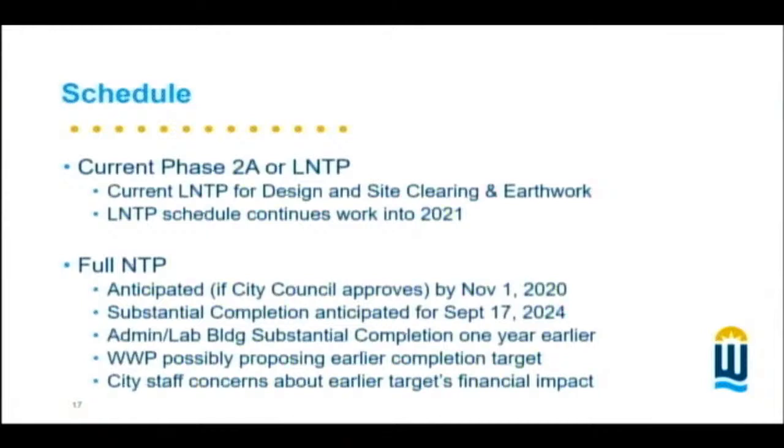As you saw, they've been continuing with design, the site and clearing and earthwork. It looks like an altogether different site now. And we will be looking at this limited notice to proceed schedule, which continues work into 2021.